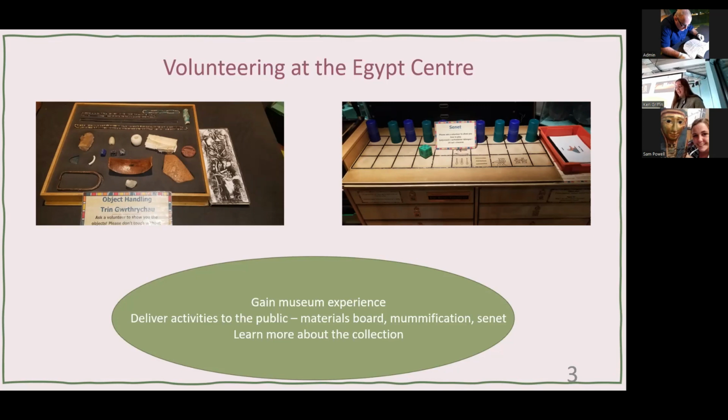I've been assisting in the galleries, where my main task is to answer visitor questions and to deliver the educational activities: the Senet board game, the materials handling board in the corner there, which is definitely my favourite one so far, and the mummification, which I haven't worked up the courage to attempt yet, but I will. You can also collect little badges for your lanyard whenever you learn a new skill or take part in something new, which adds a little bit of motivation because you always want to get the next badge.